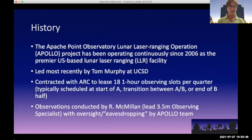So we've been using the 3.5 meter telescope at APO for a lunar laser ranging project since 2006, pretty much continuously. And it's really been the premier facility within the continental United States to perform lunar laser ranging. This effort was led predominantly by Tom Murphy, who's at UC San Diego.